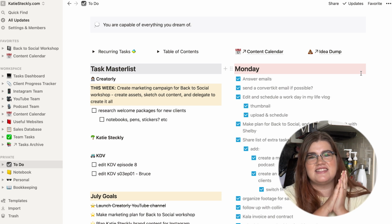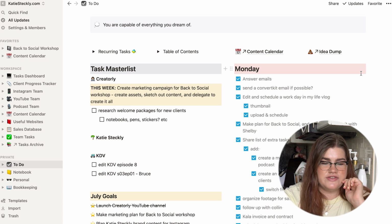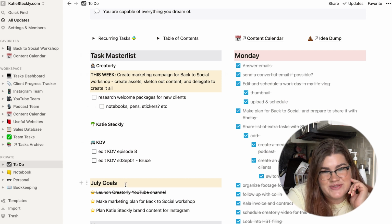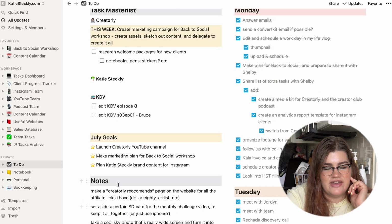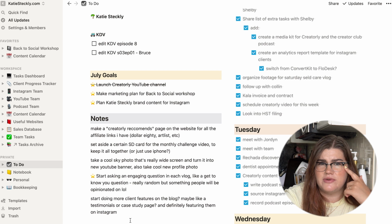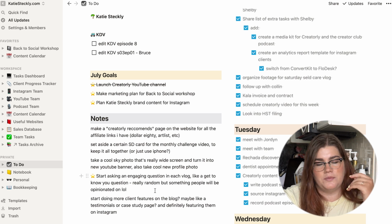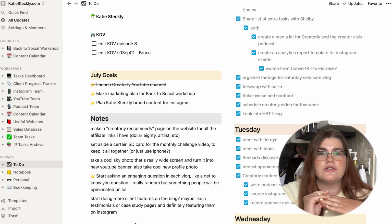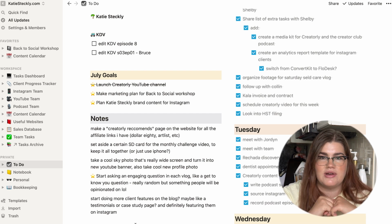Okay, so let's get into the actual content of it. You'll see that I have this set up in two columns. I have a task master list, which also includes a July goals section, and I have a notes section. I've got a lot of different places where I store random notes, but this is the initial dumping ground where I just put stuff that I don't want to forget. Later on, when I have a minute, I'll sort through and figure out, do I need to take action on this now, or should I put it somewhere else where I can find it later?